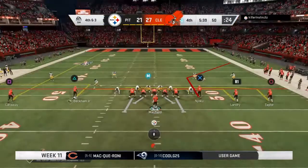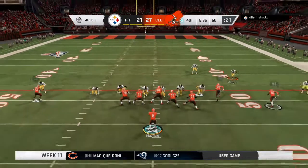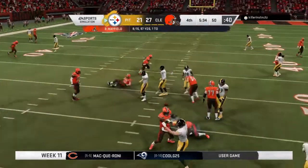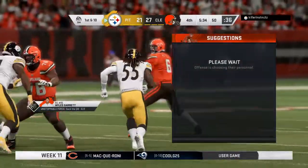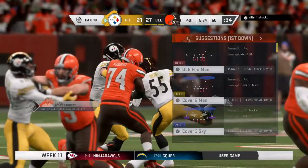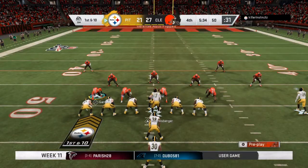Freddie Kitchens is going to push the envelope. His guys will go on 4th down. Mayfield, oh, hit as he throws, and this is going to be incomplete. The Browns are unable to move the chains on 4th down, and the Steelers defense will take over right at midfield. So, good field position for the Steelers as they come up 1st and 10.